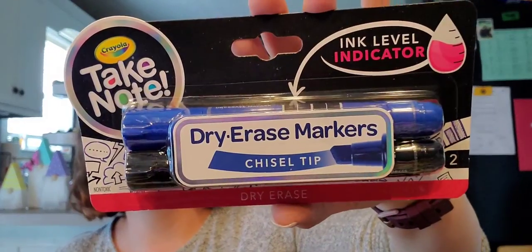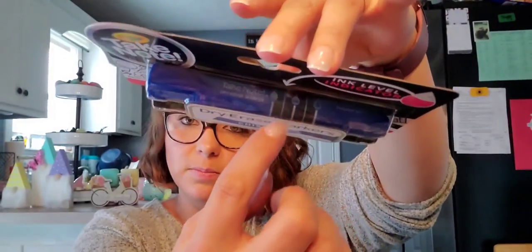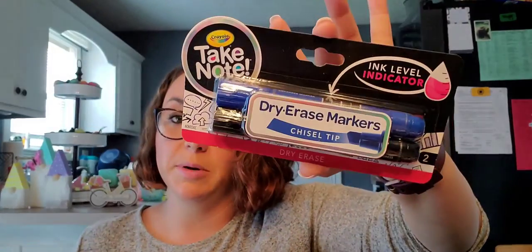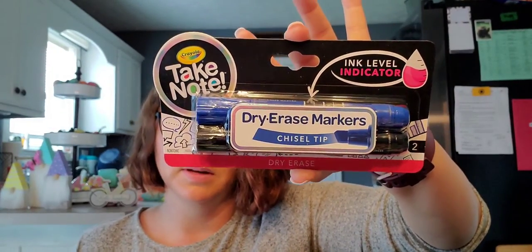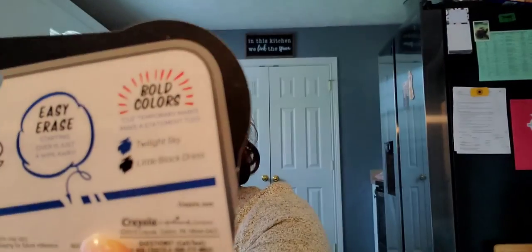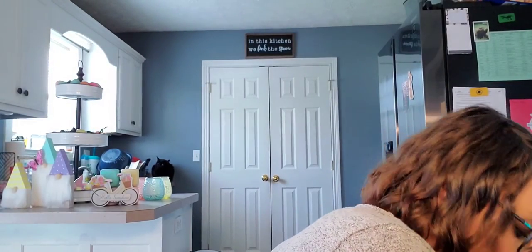I have 1 Crayola, which is name brand, dry erase markers, chisel tip. They only had it available in blue and black, but it has the ink level indicator, so you can see how low your ink's getting. You see that? I thought that was cool. I bought these for work. So, they're calling it Twilight Sky and Little Black Dress. How cute are those names? So, there's that.